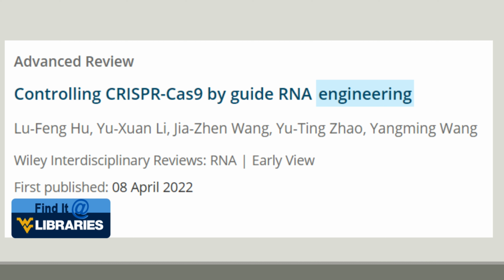Continual improvement of the Find It at WVU links that quickly direct users to either the full text or the interlibrary loan request form. Would we like to provide immediate one-click access to every article our users need? Of course, but is this realistic? No.